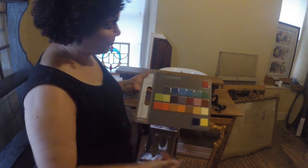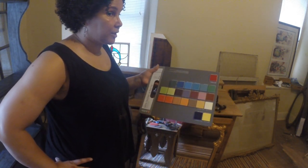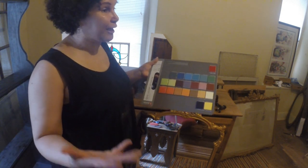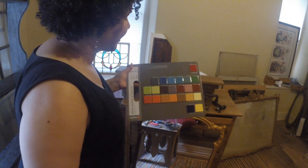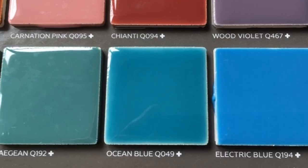I love subway tile. I've been doing subway tile since before it was popular, or before it was a craze or whatever. Anyway, I did it in my first property that I rehabbed in New Jersey many years ago, I think in 2000 or '99 or something like that. But anyway, this tile here I'm going to do with a white grout.